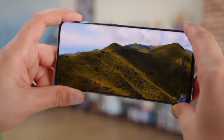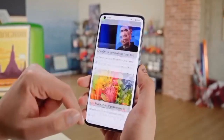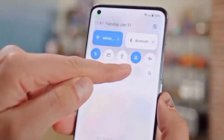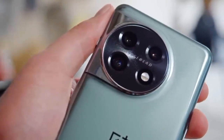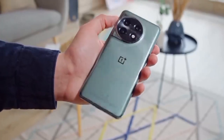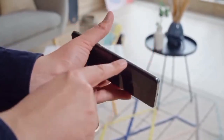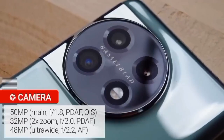On the front, you can expect a top-notch 32-megapixel selfie camera, ideal for capturing your best moments in high definition. Now, let's talk about the rear camera setup, a photography enthusiast's dream. The OnePlus 12 will house a 50-megapixel Sony IMX9 series main sensor with OIS for shake-free shots. Accompanying it is a 50-megapixel ultra-wide-angle lens, perfect for those breathtaking landscapes.